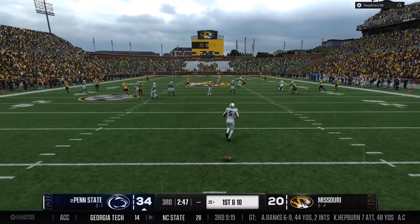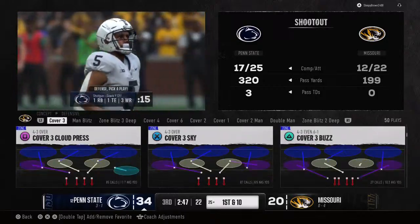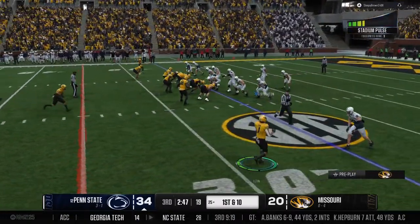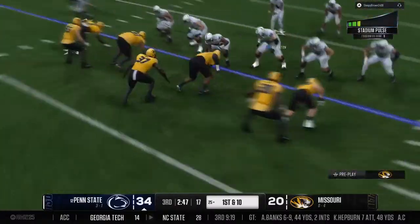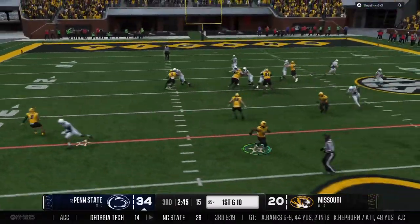Well, he might have wanted to just let that one go to see if it would go into the end zone, but makes the fair catch at the 5. The Nittany Lions going back to work on offense now. After giving up that last touchdown, they still got the lead, but now feeling a little bit of pressure.